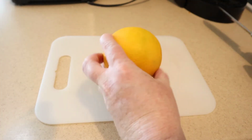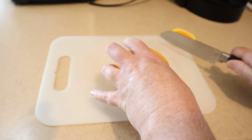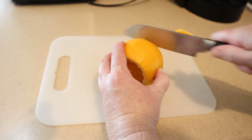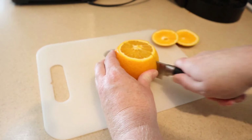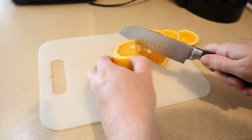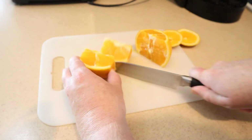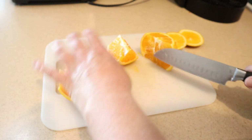And yeah, okay, so here we go. These are the things that I like to do for her teething. One of the first things I like to do is just take a regular navel orange, and I'm gonna just cut the ends off and slice it into wedges, just like this.